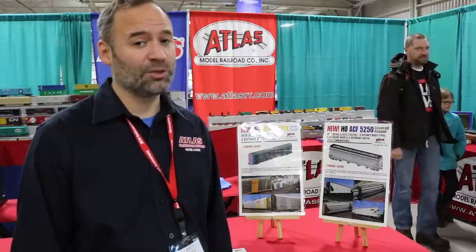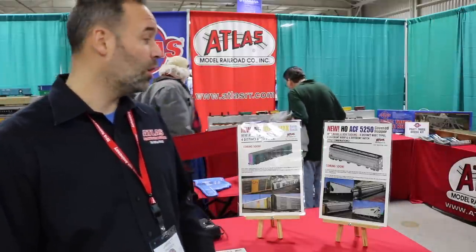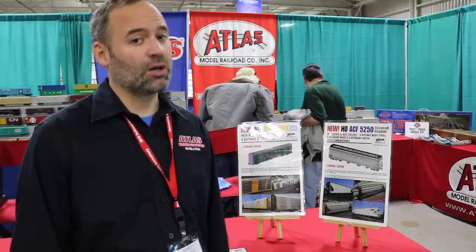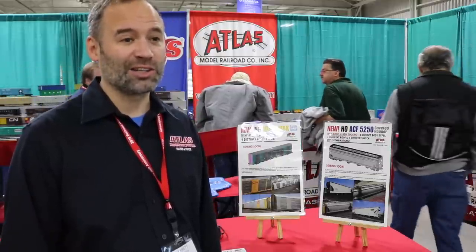It's going to be an exciting new product, and we're looking forward to introducing that to the market, along with the HO 5250 covered hopper. This is also brand new tooling, a lot of excitement at the show about it, and looking forward to bringing it to the market.